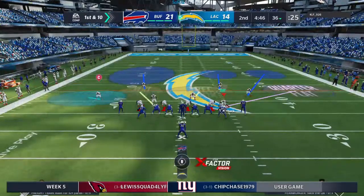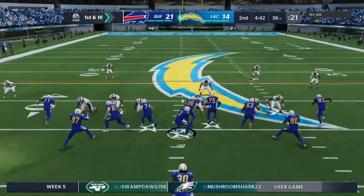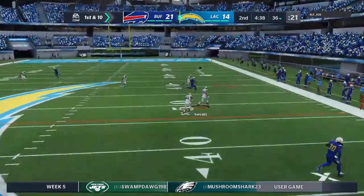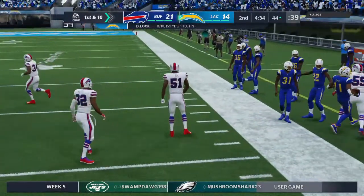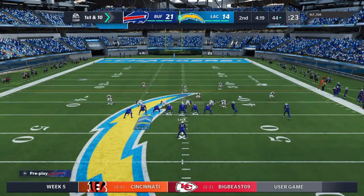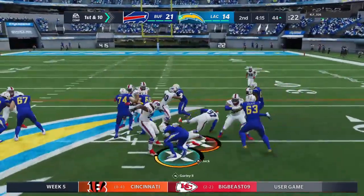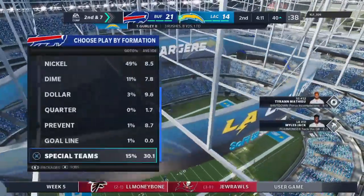So from the 36 now, 1st and 10. On play action, Locke. Looking for Ayuk, and he's got it. And they're going to have this across midfield and inside the 45. A good pick up there of 20 yards. At the 44-yard. On first down, it's Gurley. And he's dropped right at the 40. Gain of 3. Gurley, the ball carrier.